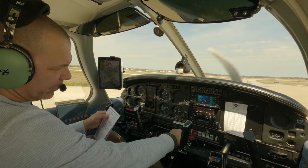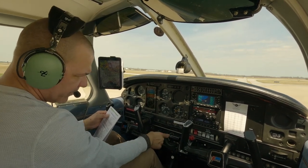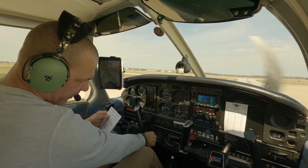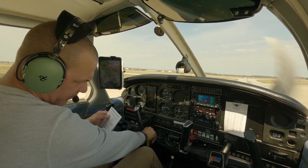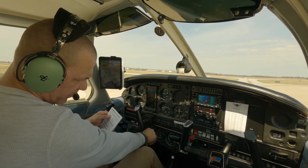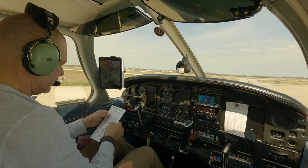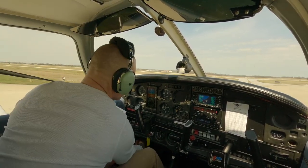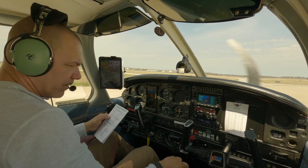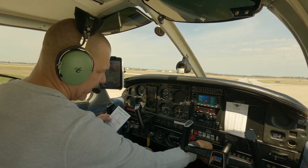So we're going to bring it up to 2,000 RPM and do a mag check, and we're going to check for a 50 to 75 RPM drop. You see right here, it drops. That's the left mag, now we do the right one. Check the left one again. Go back to both. Static. Carb heat. We'll watch for another drop on the carb heat, because what that's doing is bringing hot air from the exhaust into the carb in case of any kind of icing. So that's working right.